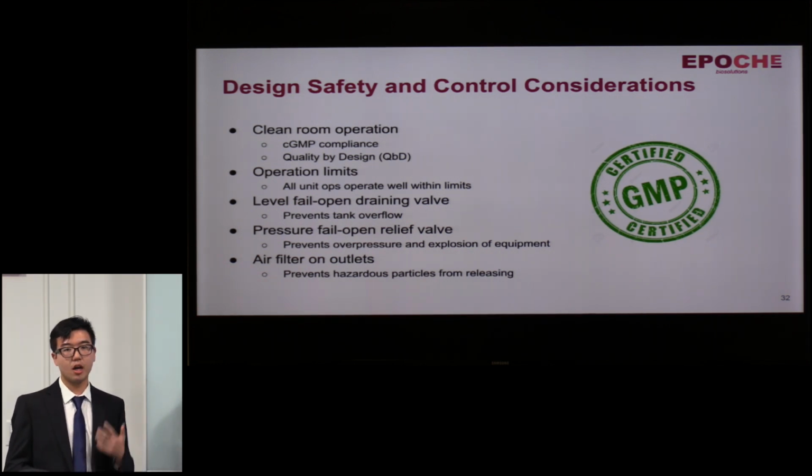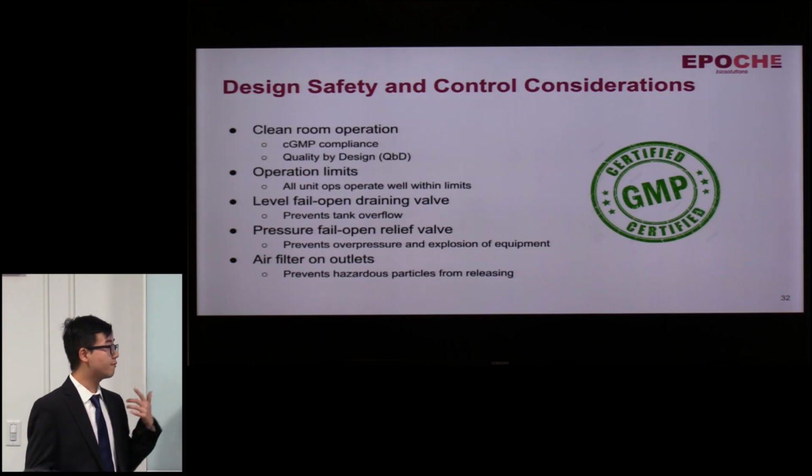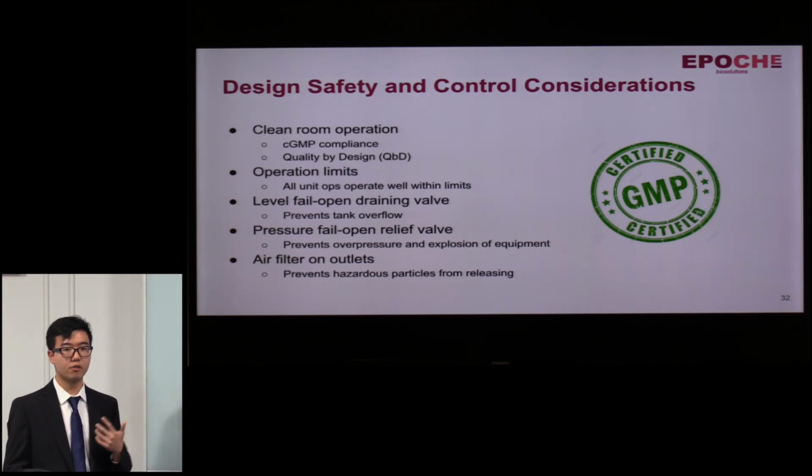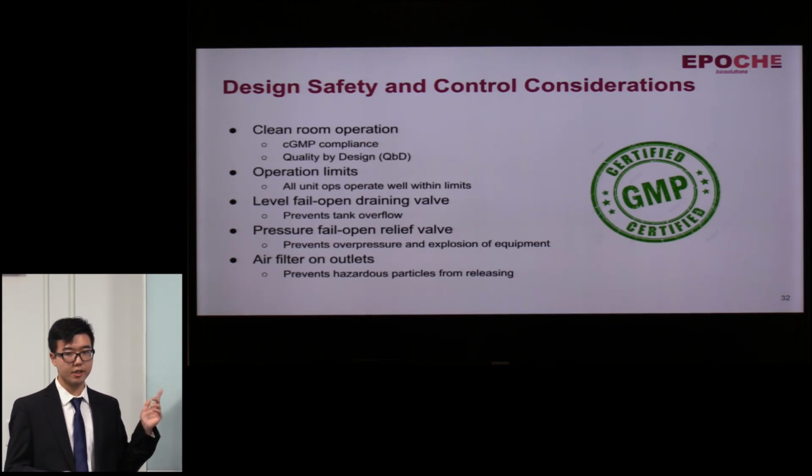Also, all our unit operations operate at temperatures between room temperature and 37 degrees Celsius. So this is well within the operation limits of the equipment. The pressure is just normal 1 atm, so also within all the operating limits of the instruments. We have fail-open draining valves to prevent overflow of the tanks, and fail-open relief valves to prevent overpressure and tank explosion accidents. Moreover, we have air filtration outlets on all the unit operations, so this prevents toxic particles from being released from the reactors or any other holding tanks.